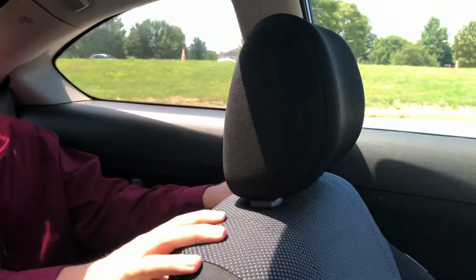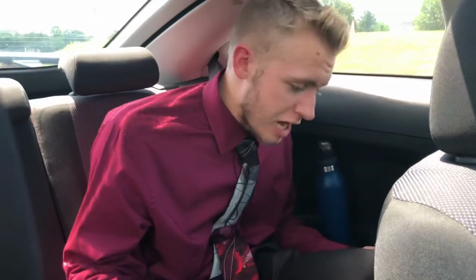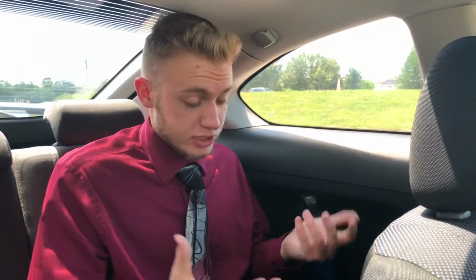I'm not super stretched out, but I'm sitting pretty straight up, and the seat is pushed pretty far back. I got much better legroom than I anticipated. I've been in sedans with rear doors which have less legroom than this, which is pretty impressive, honestly. And one thing too, as you might notice, these seats are kind of sunk in on the back.